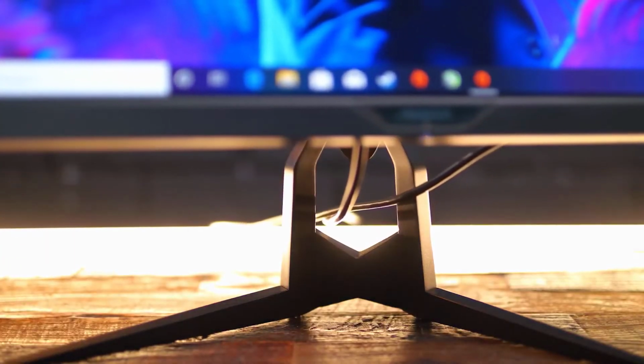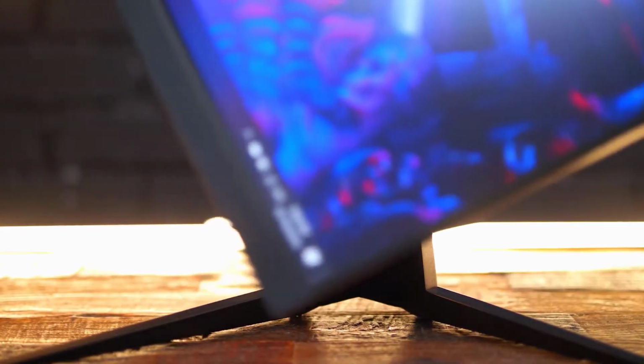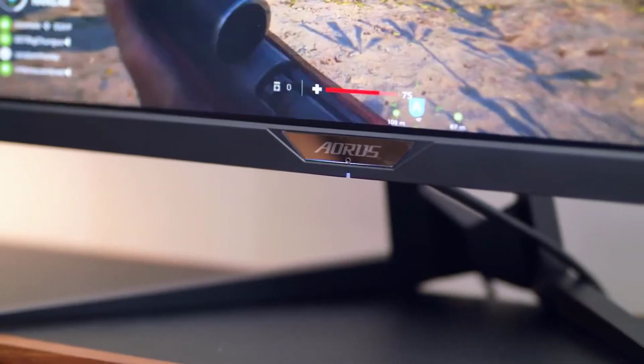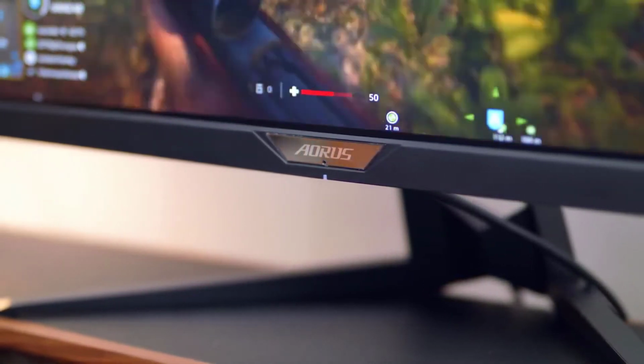And we have another flexible stand here with 130 millimeters of height adjustment. It pivots 90 degrees, with 40 degrees of swivel, and 25 degrees of vertical tilting. Oh, and the power brick is actually built into the monitor, so you just have a cable, no massive adapter on your floor. This one comes in at $649.